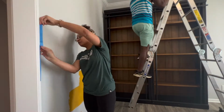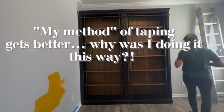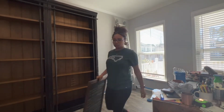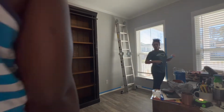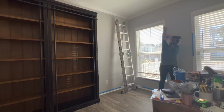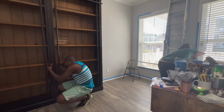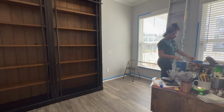If you are thinking about painting a space, do not do what I did and tear the strips off in foot-long pieces, thinking that you are doing something great. This was very time-consuming and very unnecessary, and thankfully I learned the proper way to tape a room before ending this project.